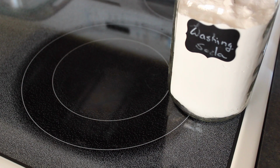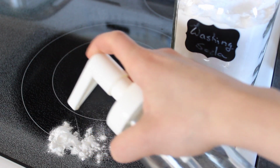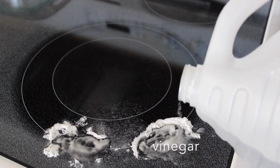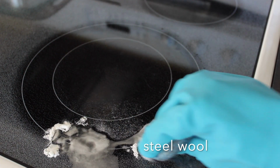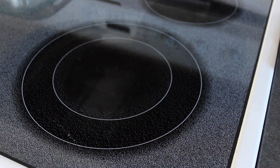For caked on dirt and grime, I mix 1:1 baking soda and soap, let it sit, and then add a splash of vinegar, scrubbing the surface with a steel wool brush. Works like a charm, it's pretty amazing.